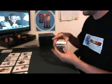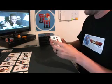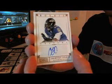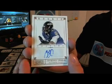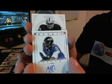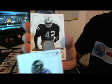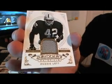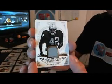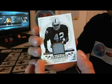Got a rookie gold. Courtney Upshaw for the Ravens, gold. Gold is numbered to 49, 47 out of 49. And who's this? Ronnie Lott, patch for the Raiders, Legends patch. 36 out of 49 on the Ronnie Lott.